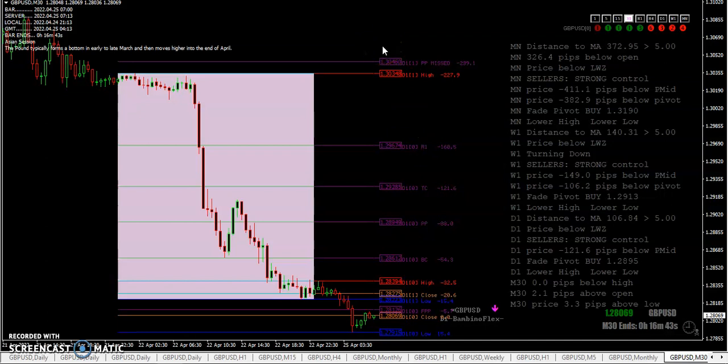I put this up here just to show all the different things you can look for, or that might give you an idea what price is doing, and places where it might react.